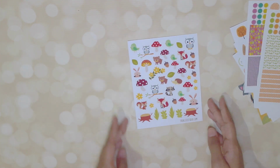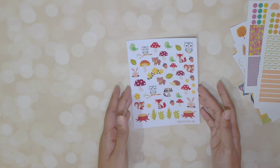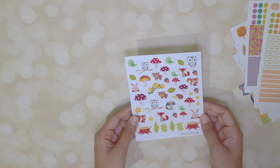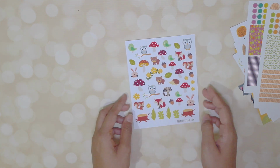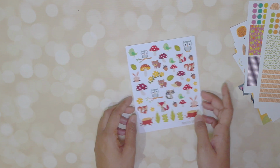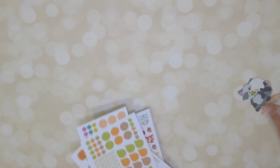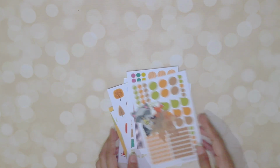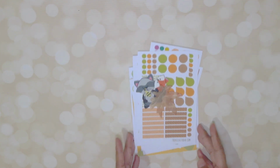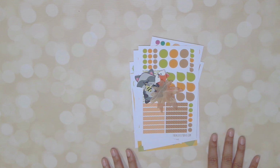I don't know. And last but not least, you get this set of forest critters decorative sheet, and it's so cute. You get so many little stickers. You get flowers and also all these little animals, plants, tree trunks, leaves. Really, really, really cute. So as always, impressed by the Alex Studio's kit, never disappointed. I'm so happy with it, and I will continue to buy these kits for the next few months, probably.